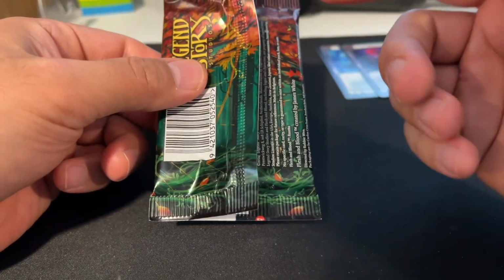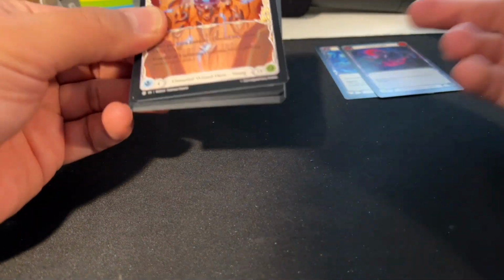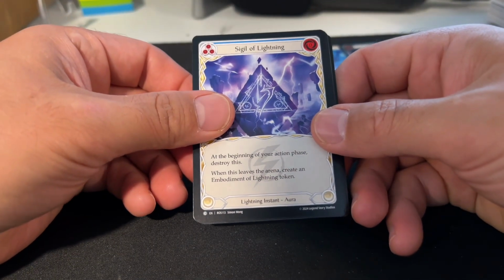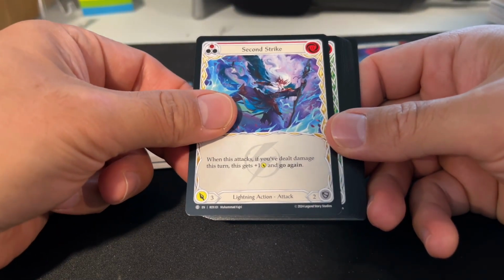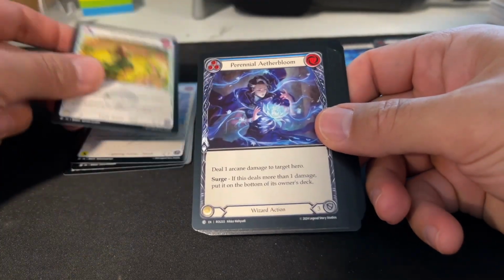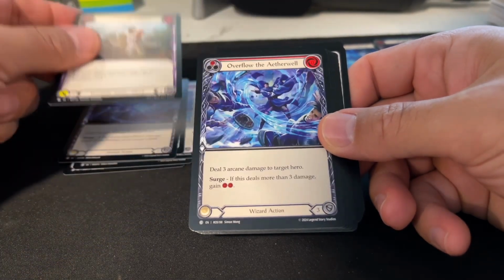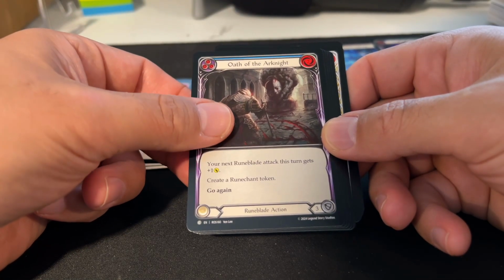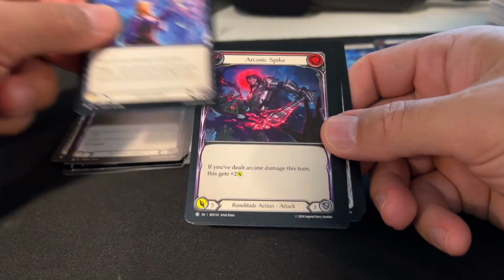So these wrappers remind me of Upper Deck 1989, Upper Deck 1990, and probably 91 and 92. No, I think by 92 they changed their wrapper, but it's foily and also paper, so it's easy to rip. Second Strike, Harvest Season, Perennial Aether Bloom, Consuming Volition, Overflow of the Aether Well, Oath of the Arknight. Yeah, some of these pictures are a little bit spicy.